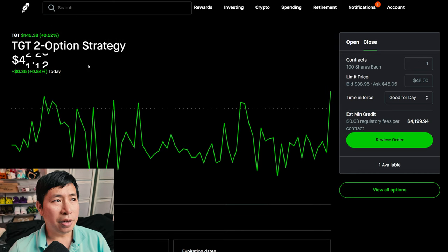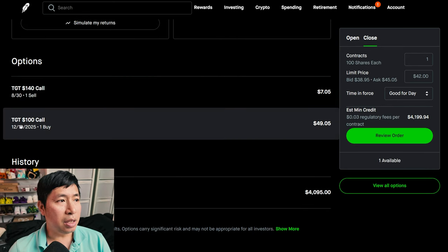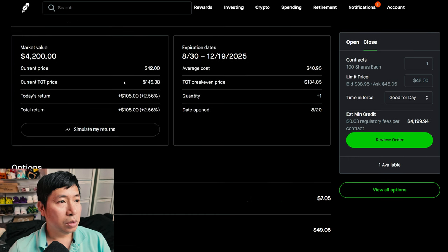I have a Target diagonal spread. I have the Target $100 call expiring on December 19th, 2025. And I'm selling the Target $140 call expiring August 30th. So far, my total return, $105.